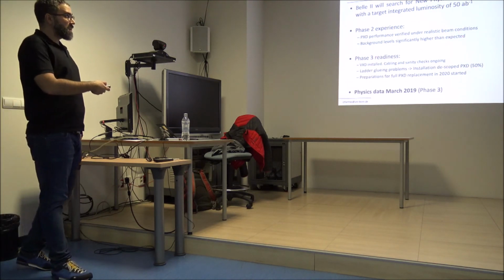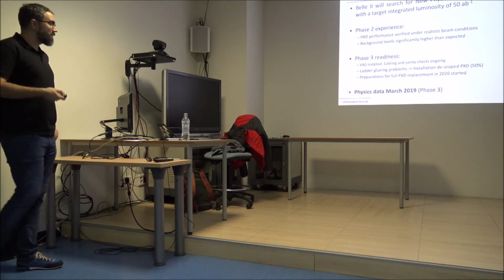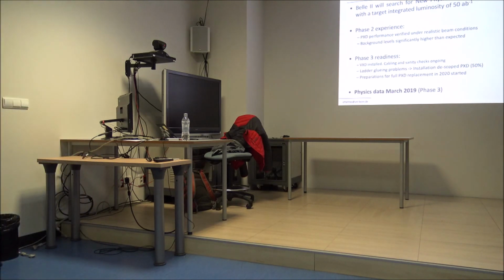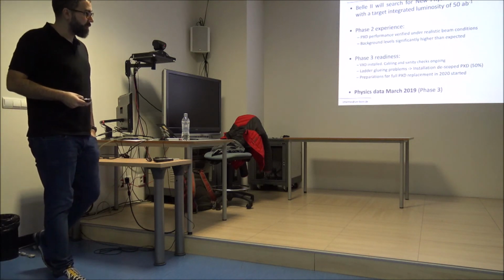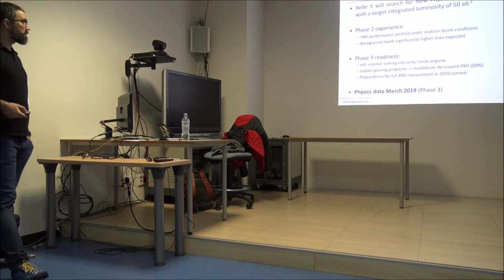Concerning phase 3, the VXD is installed. We are doing cabling and sanity checks right now in Japan. We had some ladder gluing problems, so we installed this 50%, and we started preparations for a complete replacement of the PXD by the summer shutdown in 2020. There will be a big shutdown in 2020. We also have to do some work on the particle identification device in the barrel region, so we will use this time for fixing both problems.